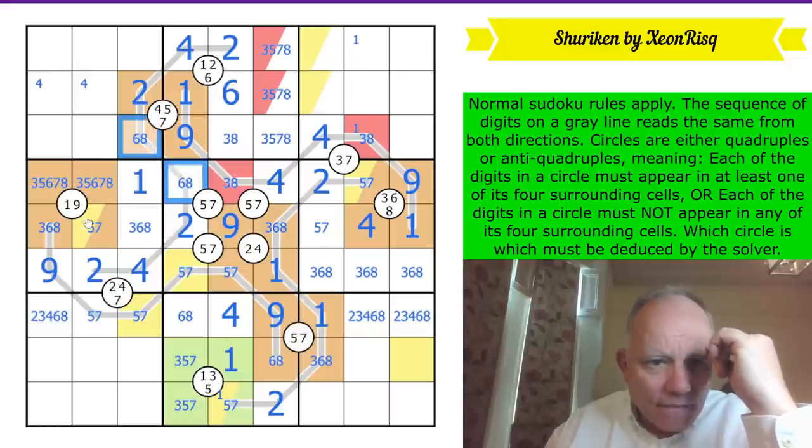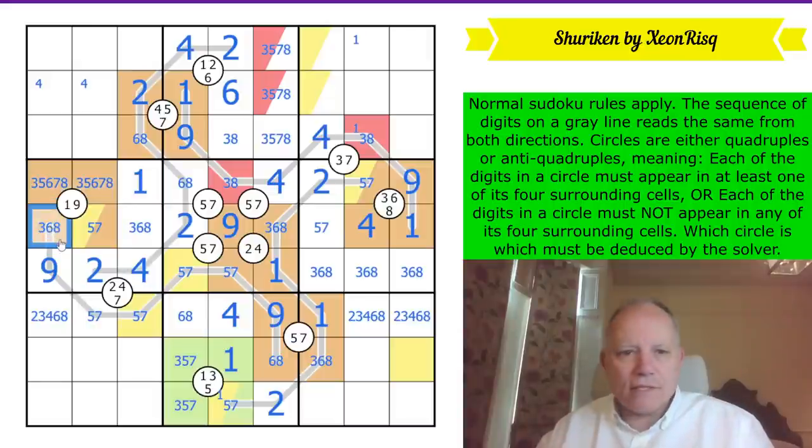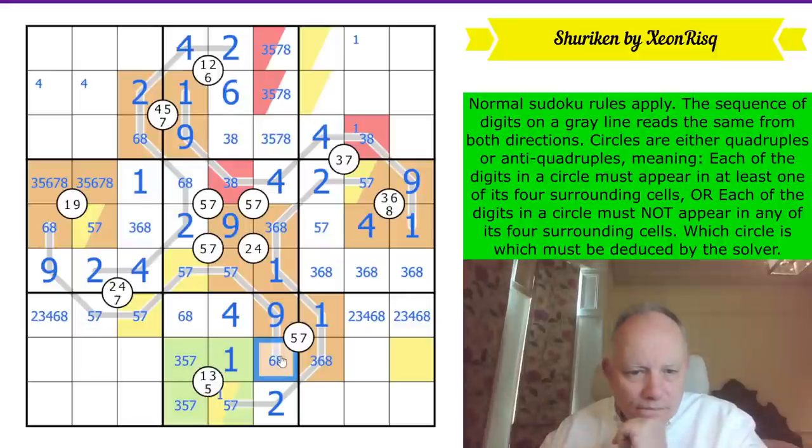This digit must be in that cell. Because it's ruled out of all of those. I keep having to do this. So that's not a 3. And that's on the end of the palindrome. And I knew that from this one, apparently. I just hadn't marked it. There's a 3 in one of those two.